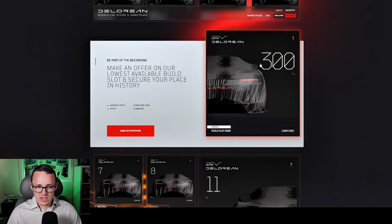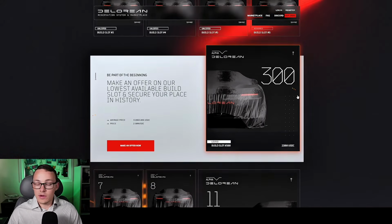You can see it looks like we're up to 300 and it's 2,500 USDC to essentially reserve this slot. And then from there, you can use the DeLorean marketplace to have almost instant liquidity if you are looking to maybe trade out of one into another. There's peer-to-peer trading, all this type of stuff, the typical crypto stuff that you would expect.